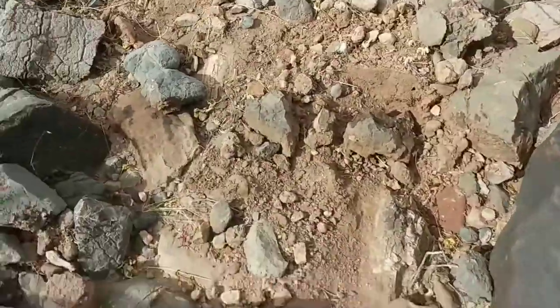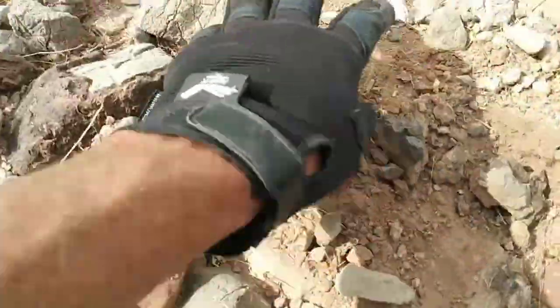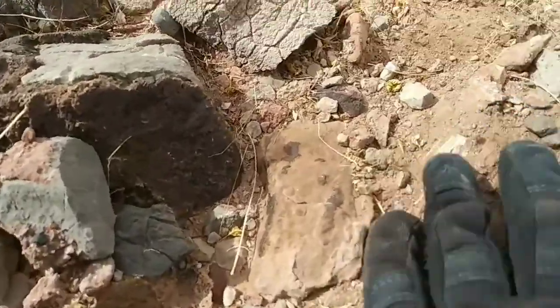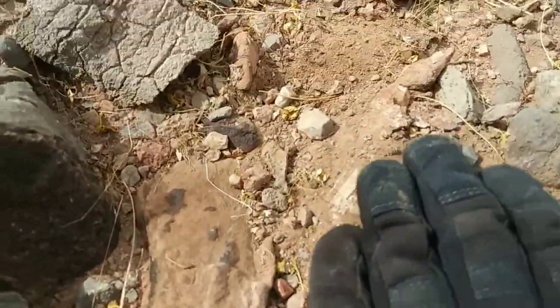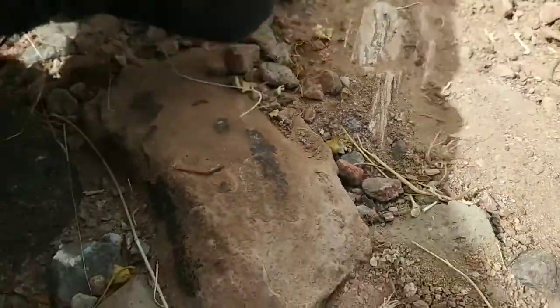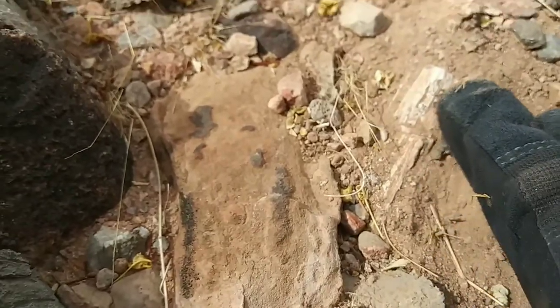Maybe. Maybe not. That's probably just a rock. We'll find out here in a second. But this right here, this is what I was thinking might be petrified wood. Right there. Right there.